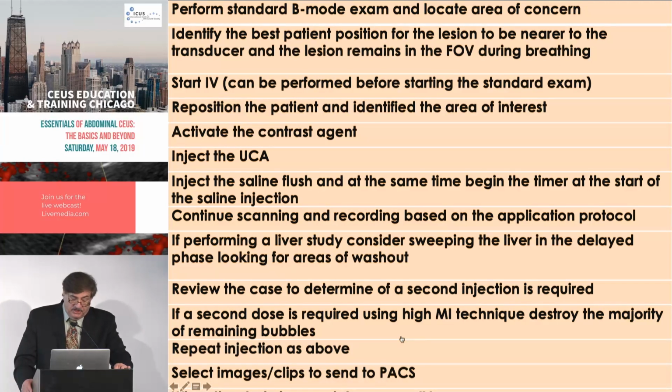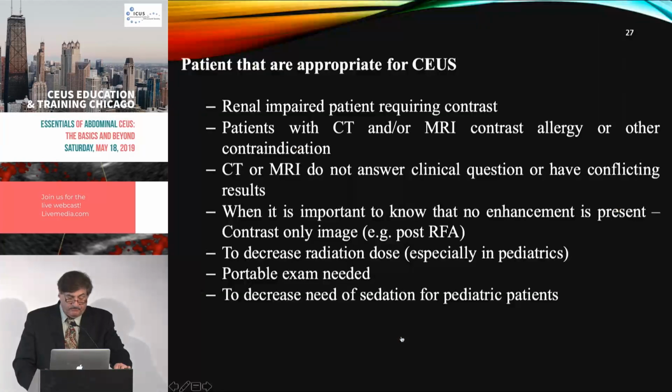Review the case if you need to do a second injection, and then follow us again as we do that again, and then send your images and clips to the PACS.